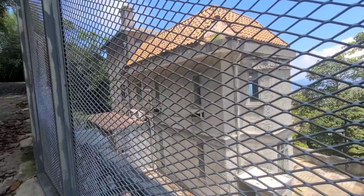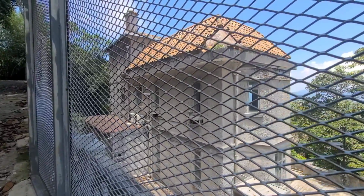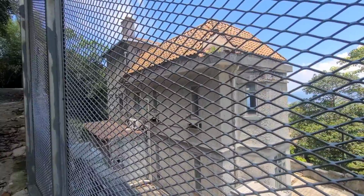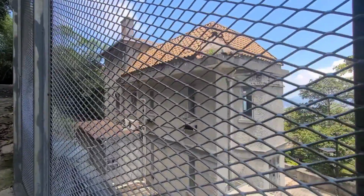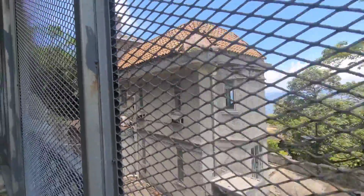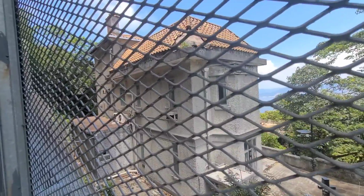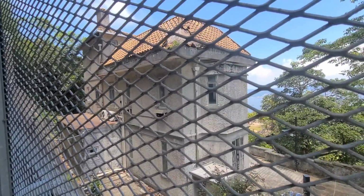This building is Dragon Lodge, and it's one of the most famous buildings in all of Hong Kong. So why is it famous? Because it is reputed to be the most haunted building in the whole of Hong Kong.